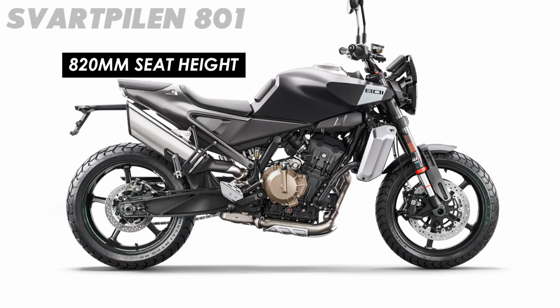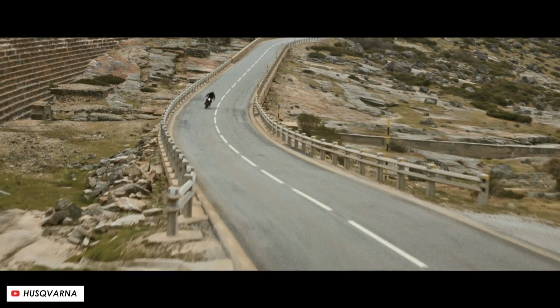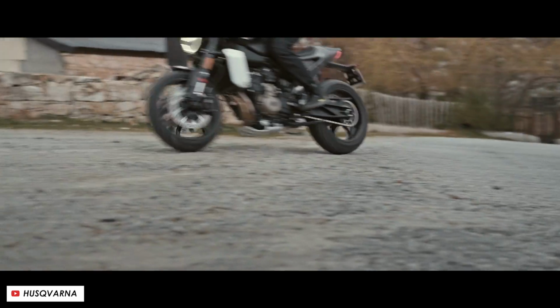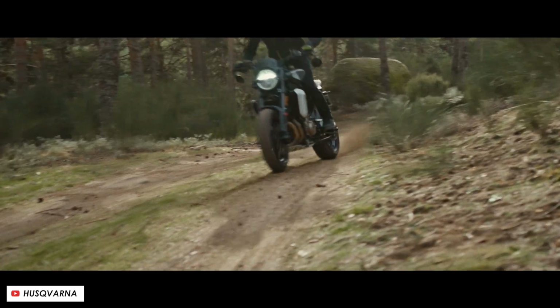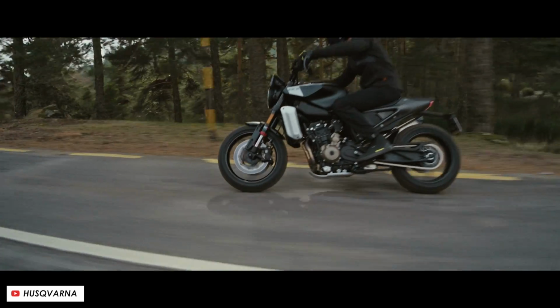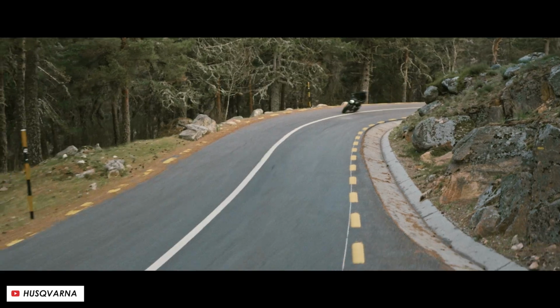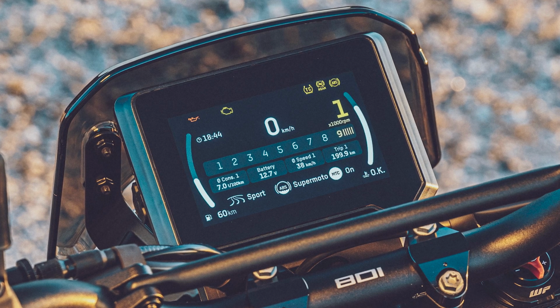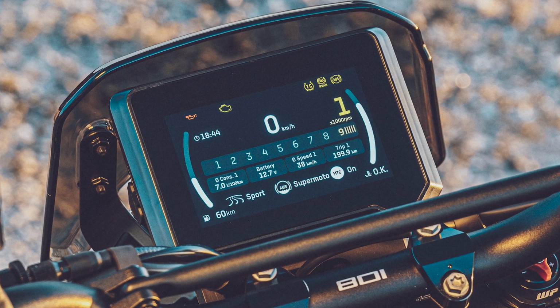Really, I think this is right in the sweet spot for a road focused bike, because sometimes with middleweights or slightly retro looking bikes you end up with a seat height that's a little bit too far on the low side, I'd say. 820mm though is still reasonably accessible to get your feet down to the floor quite easily, but also you're not sacrificing too much of that sportiness in the riding position. And so for someone of my height, around the 5'9" mark or 175 centimeters, I think this is going to be pretty much ideal.